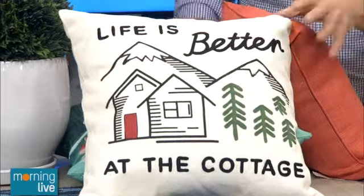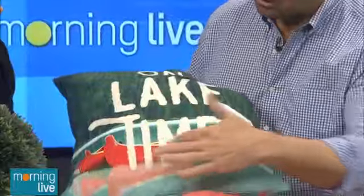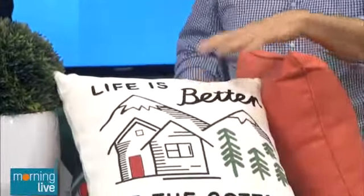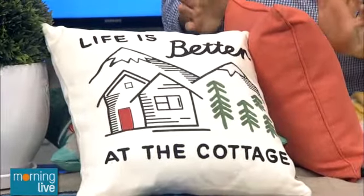Exactly. Throw pillows for my back, for my butt, whatever. But I love the thought of theme pillows, right? So it's better at the Cottage, on lake time, the canoe motifs. Oh, beautiful. But it doesn't have to be. Let's say that you're in the city, and all of these ideas aren't just for the Cottage, they're for the city. For your balcony, terrace, whatever. Punch it up with a bright color, I think is fantastic.